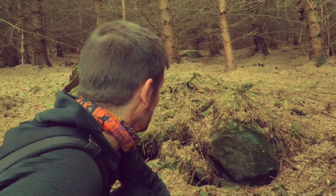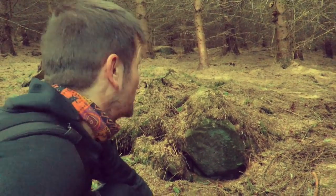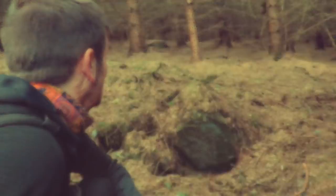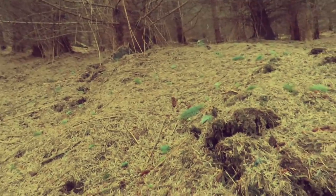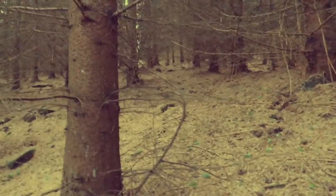There's just so many of these large stones. I think a lot of these, some of them might be glacial or whatever, but I really do think that a lot of these are man-worked stones, or they've been used for a man-made purpose. Look at the lines on that one. You see that in the video?